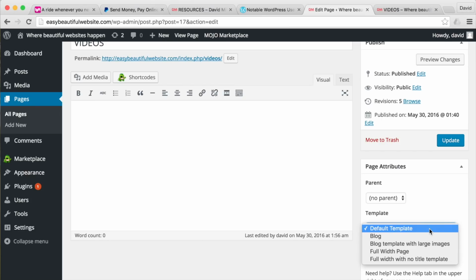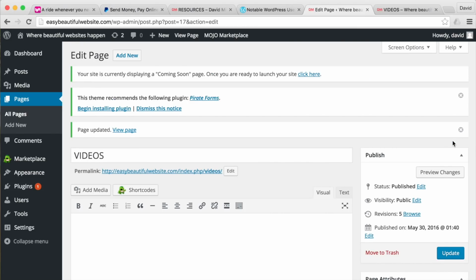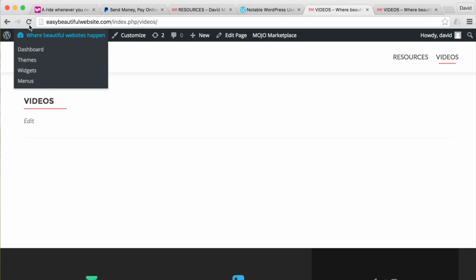What we'll do is we'll go down to full width page and hit update. Okay, and then we can view the page, and there it is right there. It's a blank page, ready for our text.